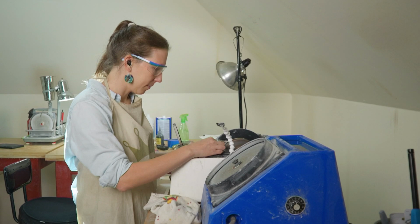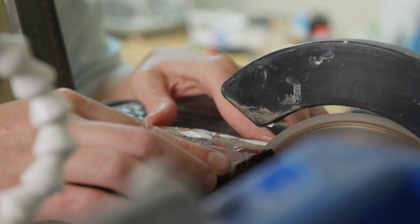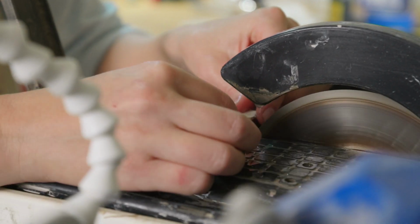I'm Caitlin Albritton, and I'm a lapidary jeweler. Lapidary is the art of cutting stones, and I cut these stones to fit very specific channels into my jewelry, and that technique is called inlay.